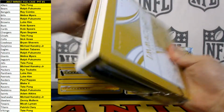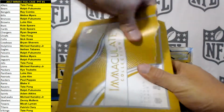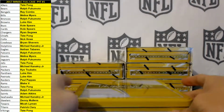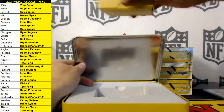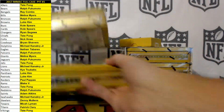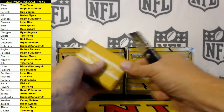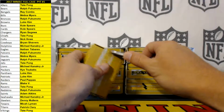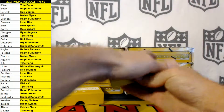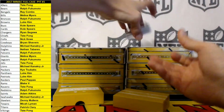Box number two. Well, I like it so far. I know there's going to be bigger stuff too. The cards look good. They look clean. I didn't see a ton of chips.